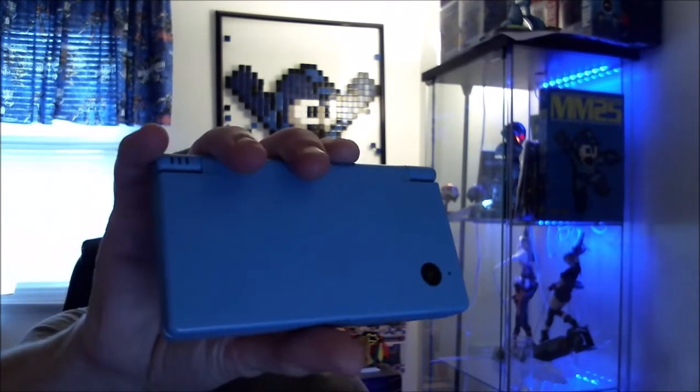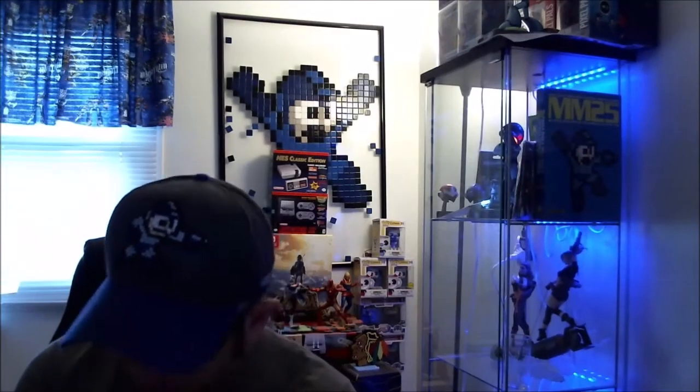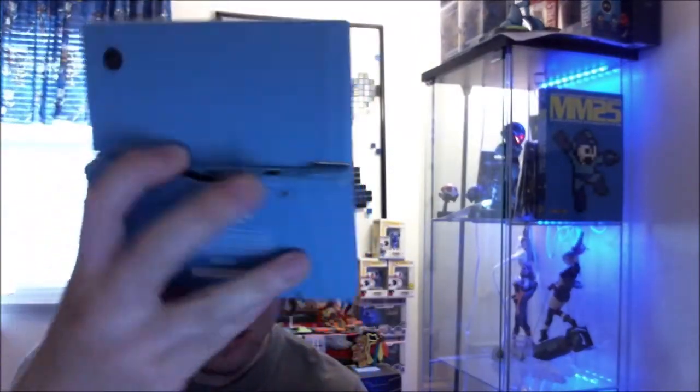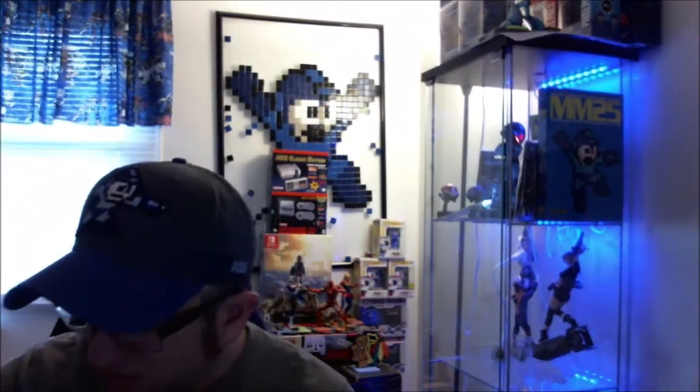She also had a DS system with a bunch of games in there, and she was asking $50 for that. And I talked her down to $40, so she took $40 for everything, and pretty decent haul here. But we got it's a blue DSi. It's got some scratches and scuffs on the screen a little bit. I don't know if you guys can see that. Pretty decent condition, but then there's this stack of games here.